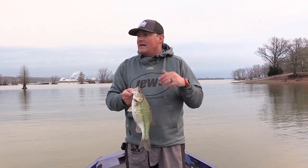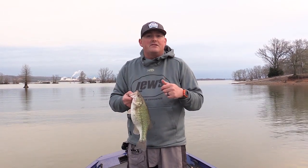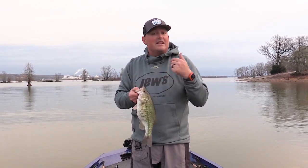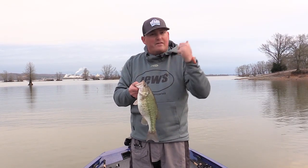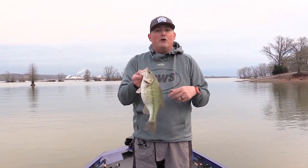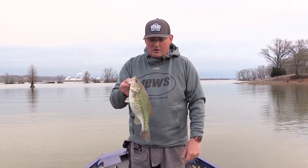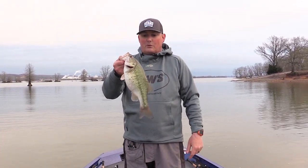When you get in areas like this where there's a lot of current, there's a lot of turbulence, sometimes you want to go with something like that Thunder Cricket that puts off just a ton of thump, a ton of vibration, because I think in all that turbid water, it helps them locate it and find it. So I'm convinced it works. I'm going to spin back around, throw back up there and see if his twin's up there.